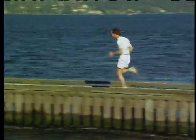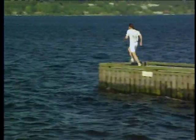I don't believe it. Wilma is rubbing the wrong way.